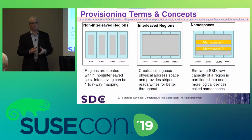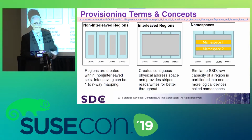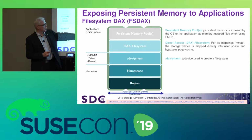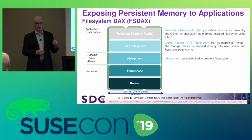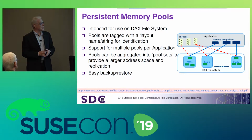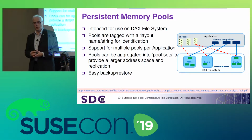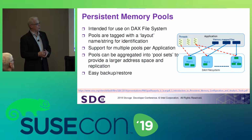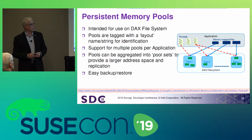And once you have defined this mode, you will get these gray boxes. The gray boxes are called regions, and then on top of the regions you can define namespaces. Once you have defined namespaces, so you have the modules, the region, the namespaces, then on top of the namespaces you can build your file system, and on top of the file system you will get files, and the files are representing memory pools showing up as memory mapped files. The memory mapped files can be used from different applications or threads, as you know this already from the traditional NVM logic. The only difference is, with NVM in the past there was an invisible I/O below, and here with this new NVM logic, this is a true direct access to the media.